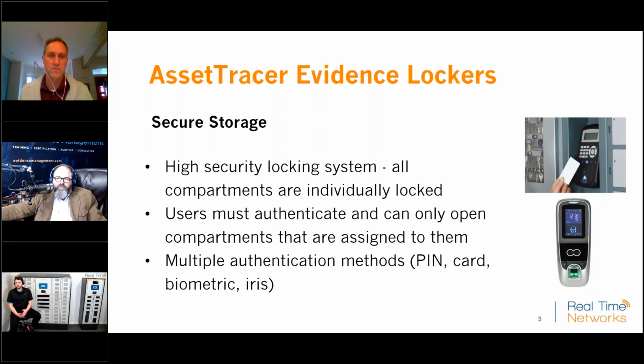Or alternatively, we can use a biometric, so that could be face, palm, fingerprint, or iris scanning. And with those biometrics, more recently, we have the ability to screen for temperature as well before individuals are placing anything in those lockers, or alternatively removing. So it gives you the ability to really control the access to those locations.